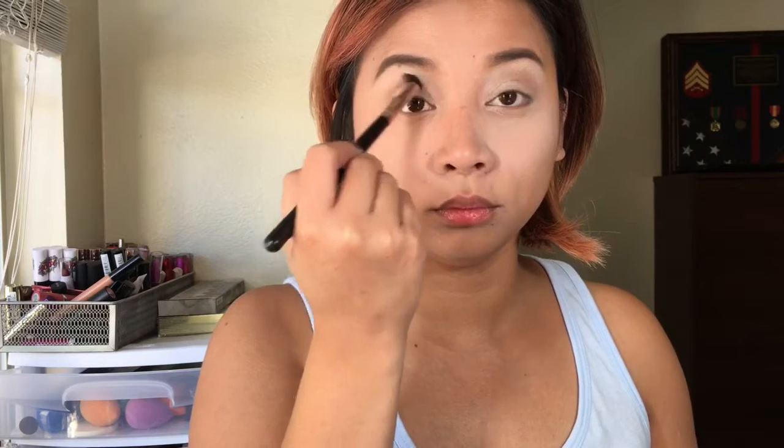I'm also gonna do the same thing on my other eye. So I'm just going to take my time in doing this. So even though this one does not have any base at all, I can really feel that the eyeshadow is very easy to blend. So you just have to really take your time.